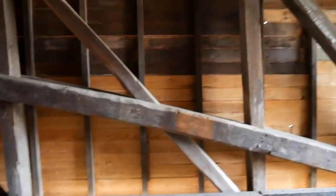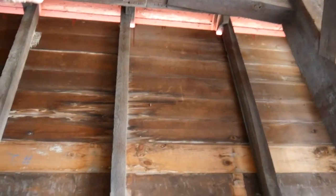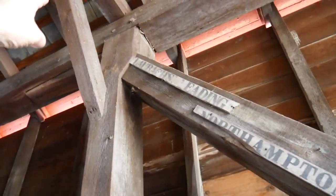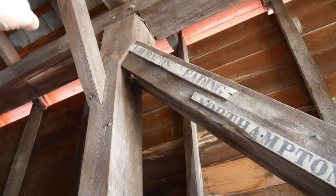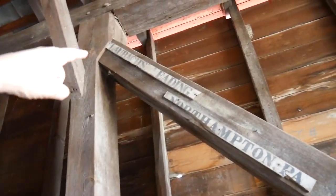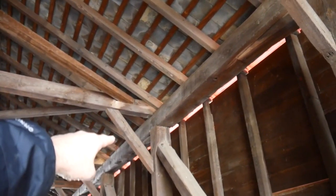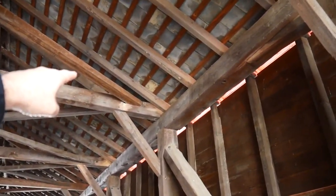You can see a lot of the stuff they had to fix here. The wood was replaced. Look up here. You can see, I guess they call them dowels. That's how they connected it back in the day, right there. It says loop arcs, Reading, Northampton, PA. I don't know what that was. But you can definitely see all the wedges and the dowels. That's super original right there.